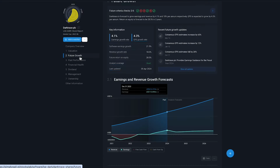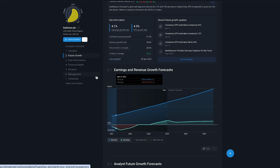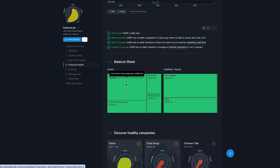Trading as well at forward times of 7 times earnings. Revenue is growing absolutely insane. 20+ percent growth a year, good amounts of profitability, nearly 90% gross margins, absolute cracking balance sheet. There's no debt on there, and obviously they're going to be throwing off a lot of cash at the moment, so they're going to have a lot of options for what they do with the cash, maybe through a share buyback. I think they should be doing a little bit of a share buyback. That would be absolutely amazing. So yeah, I like Darktrace.